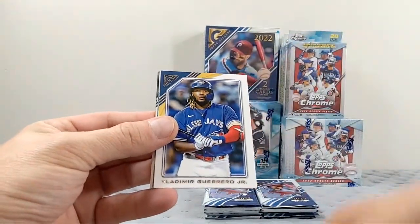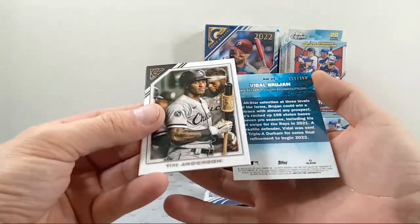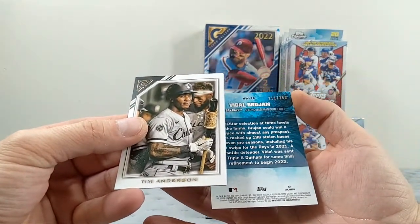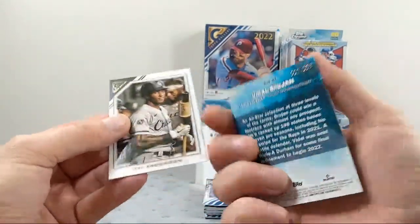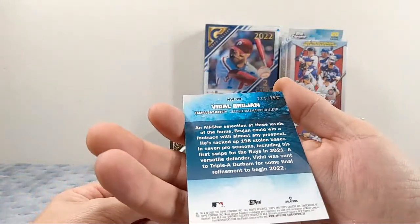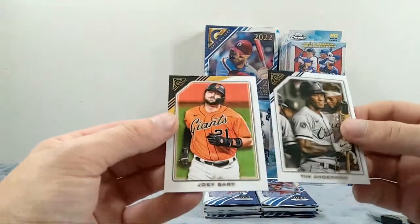Altuve, Vladdy Guerrero. Looks like we got a Vidal Brazun. Next Wave Green. Looks like, yeah, green foil to 250. 211 of 250 for the Rays. Anderson, Joey Bart.